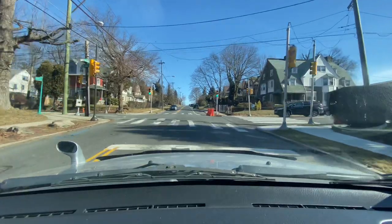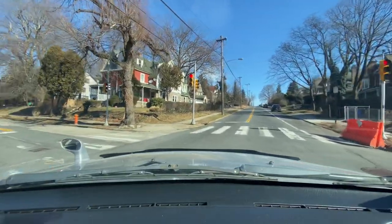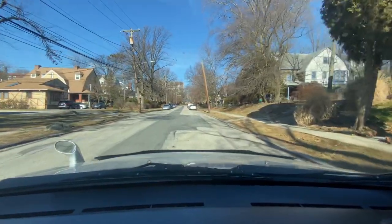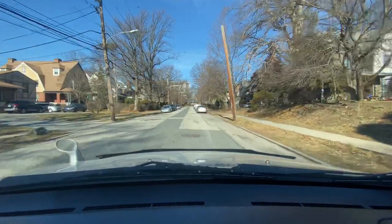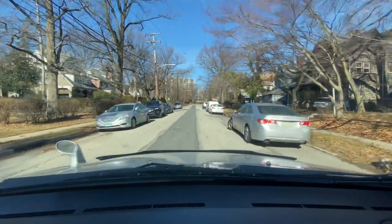Let's start zigzagging here. I'm gonna make this left here. Making a left on Upland Way, just so that you guys can get a feel of the environment. Check it out. I actually remember those apartments up top there. There's some apartments on the top of the screen.